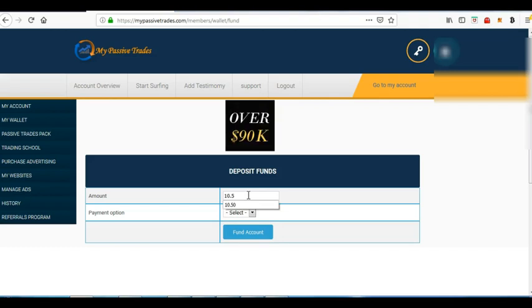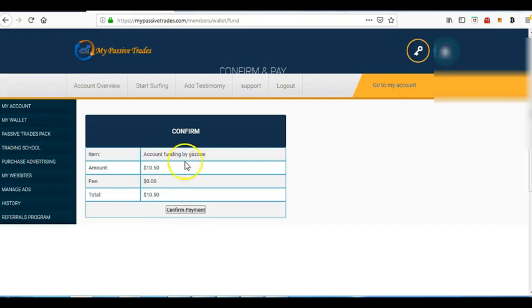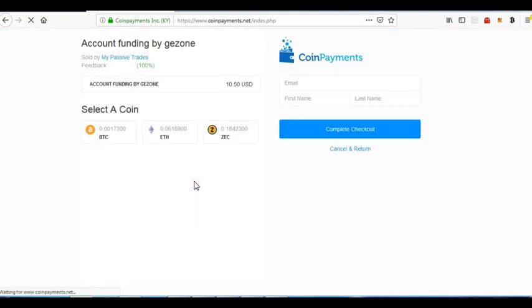It as $10.50, and we're going to pay with Bitcoin, and literally you just click fund account. Account funding, so it's obviously by myself and that's the amount, so we'll confirm the payment. And as you see, it will go straight to the Coin Payments site. It will explain what's going on, so it's account funding by myself, and you can select a coin.